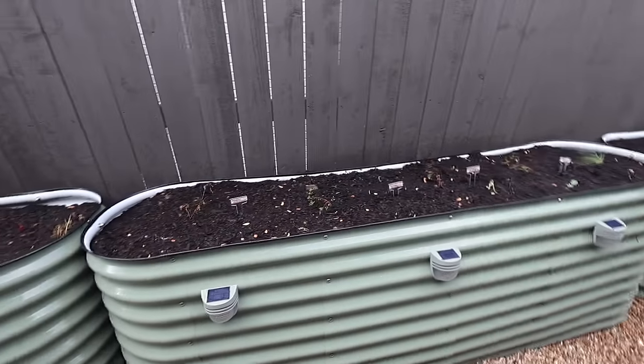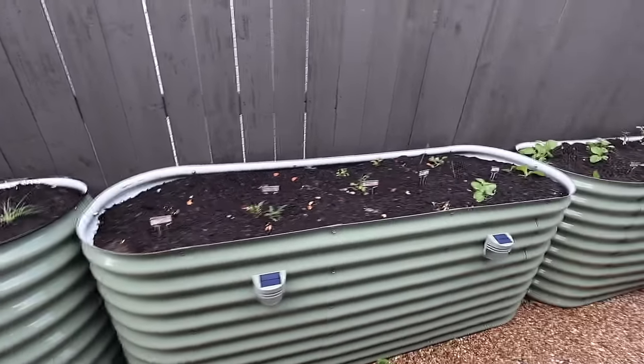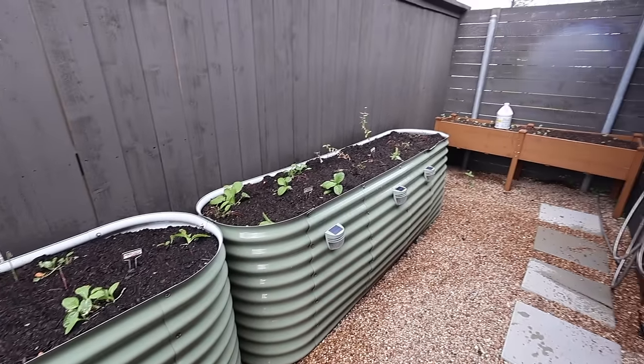Speaking of, here's a little garden update. I've had a pest come in and take all my cauliflower, so that's not good. Definitely took some more of my greens as well. I need to text Bobby and just see what I can do. And then there's some growth there for sure.